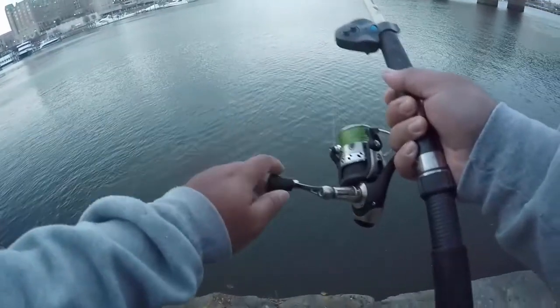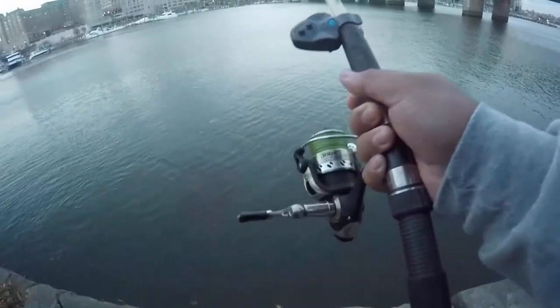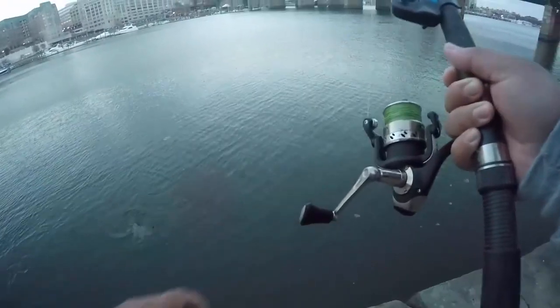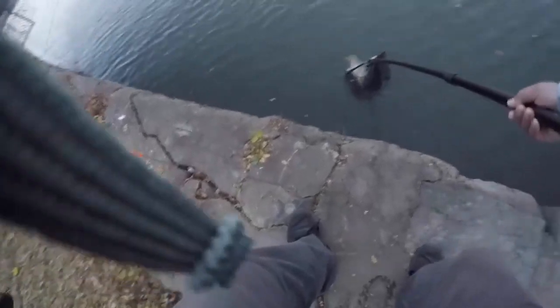Man, he's got a lot of energy for his size. That's a cute little carp. All right, time to get him up. All right. And here we go. Actually, not too bad. That's a pretty nice size.